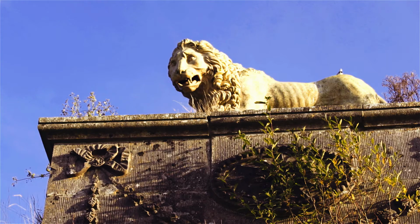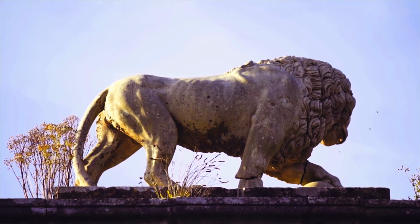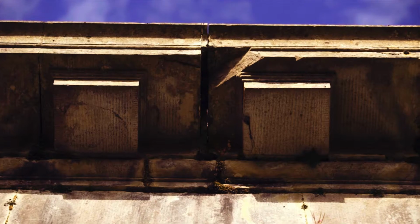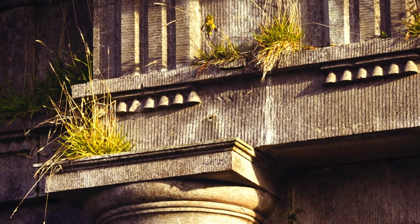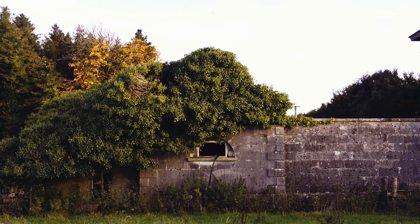On top of the archway is perched a cut stone lion, and today the lion is in a very poor state of repair. Its paws are cracked. The stone on which it's mounted is moving, which creates great concern for its future. Vegetation is occasionally removed from the archway, but has caused damage to it over time.